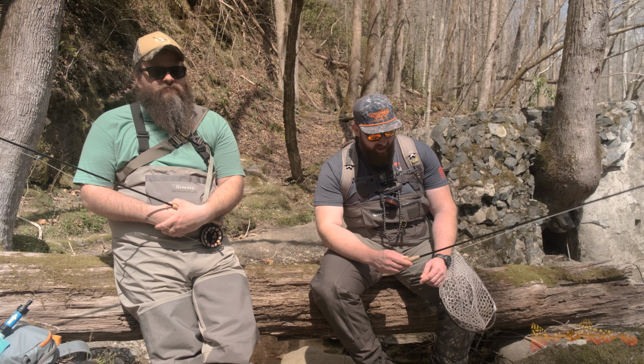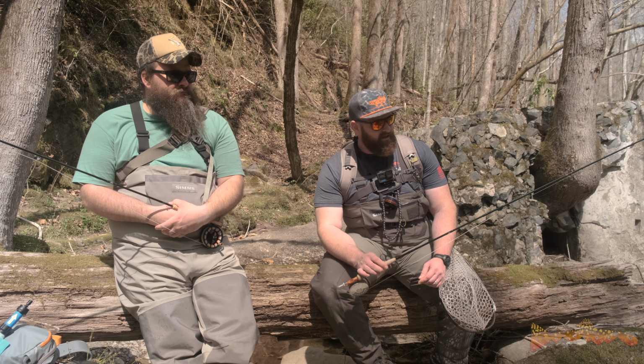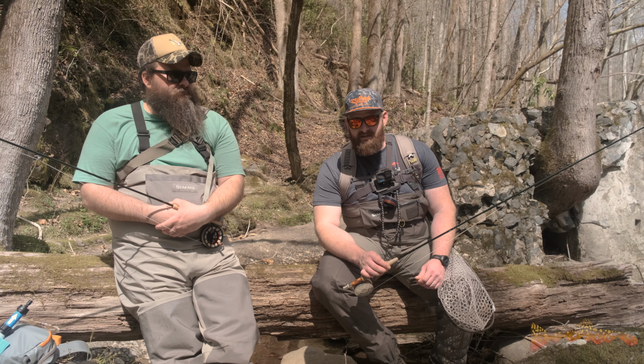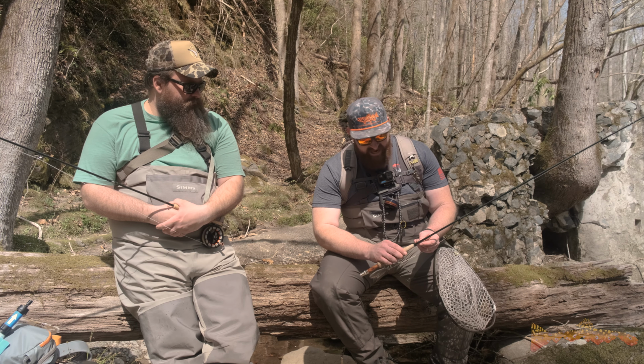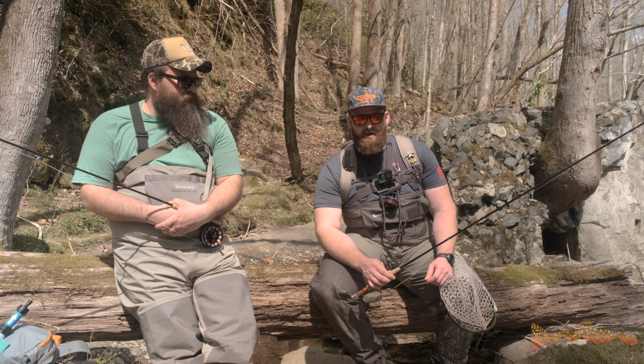So I'm throwing a Winston GBX 86 4 weight. I'm throwing a dry dropper rig today, which has seemed to have been very effective. I'm dropping an 18 Frenchie that I tied off of a small chubby. Just a tan chubby with some rubber legs.